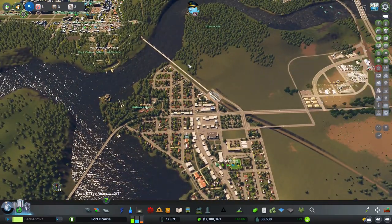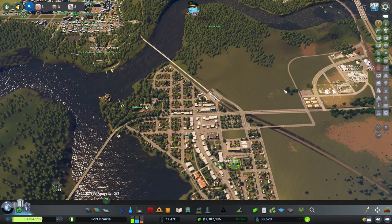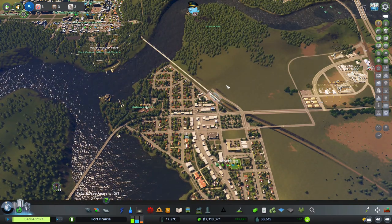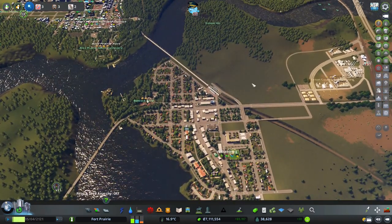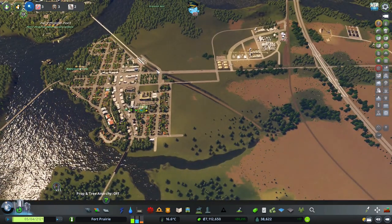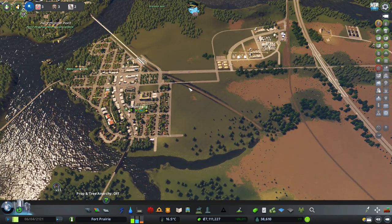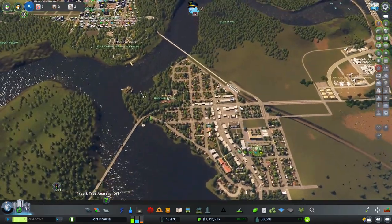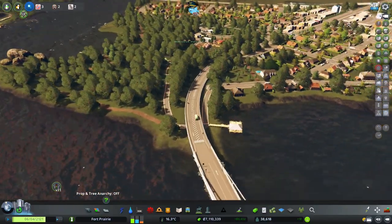My plan here is to have a much more planned-out suburban area in this zone around the metro, seeing as this is the historic part of Walsenburg, and we're going to have a bit more of a modern Walsenburg expansion over here. I think I'm going to change up the direction of the metro out of Walsenburg, but we'll see that in the future.